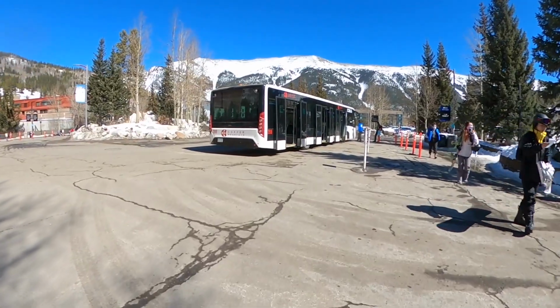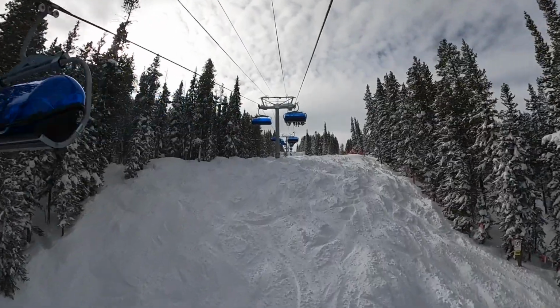And just so you know, if you're one of the people that don't wanna pay for parking, you'll be having to take a bus to the ski resort. So when it comes to ease of access, I gave them a 5 for the ease of access.